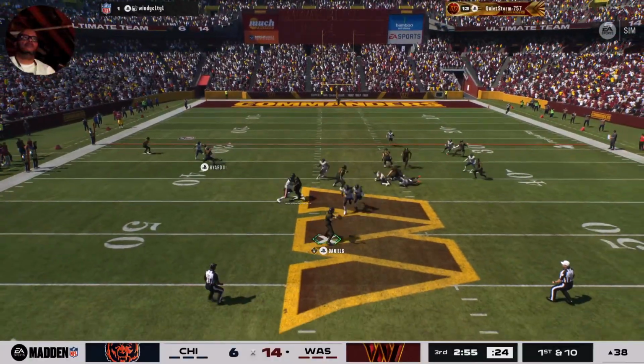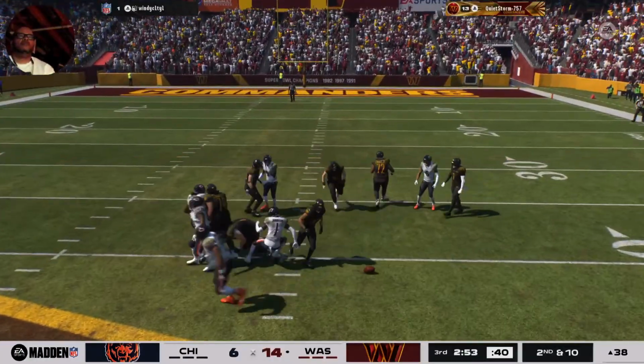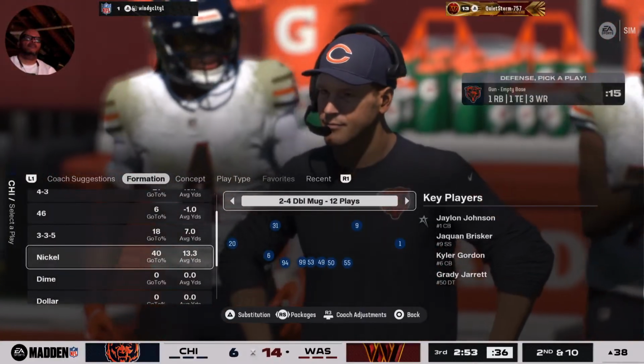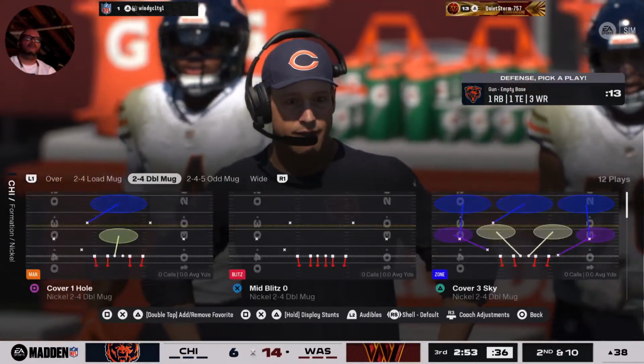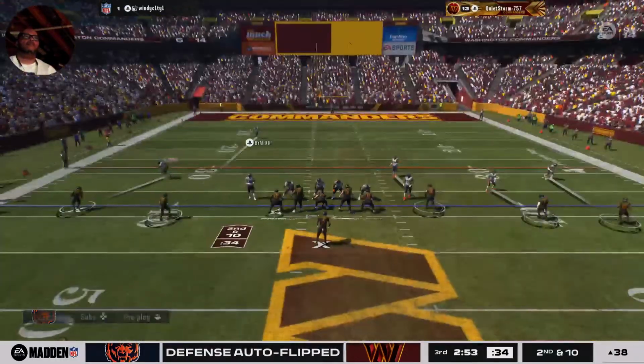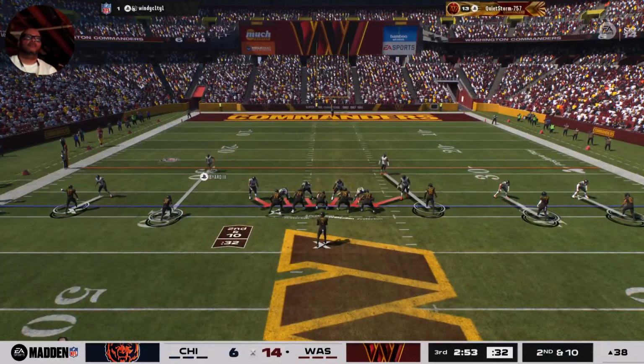Daniels now on 1st down. The screen pass falls incomplete. There's the importance of staying in phase as a defender. He was all over him in coverage. And that really did help force the incompletion. No dice on that prior pass. Here's 2nd down.